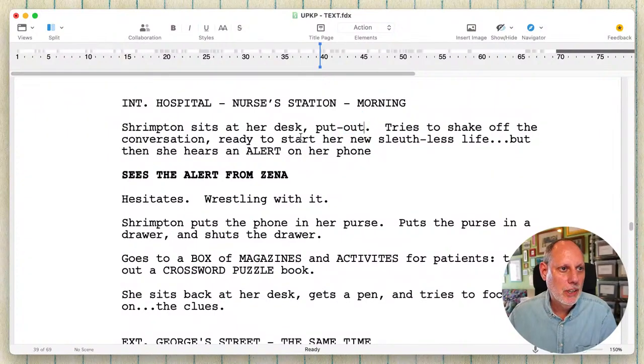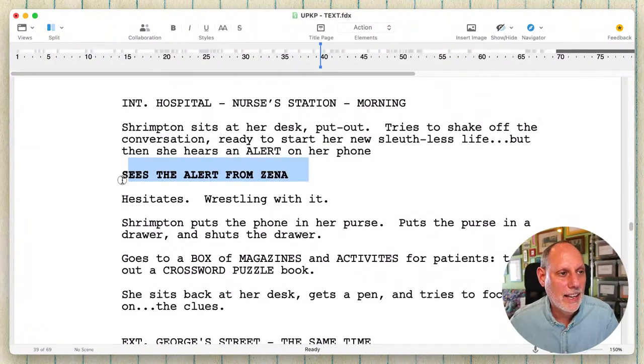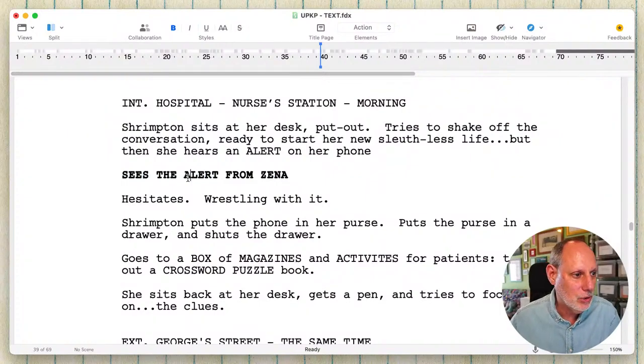She tries to kick off the conversation, ready to start her new sleuth's life. Now, this is a thing I have not yet written, so I put it in bold to remind myself, you still have to write that. So that's what I did, so now I have to.